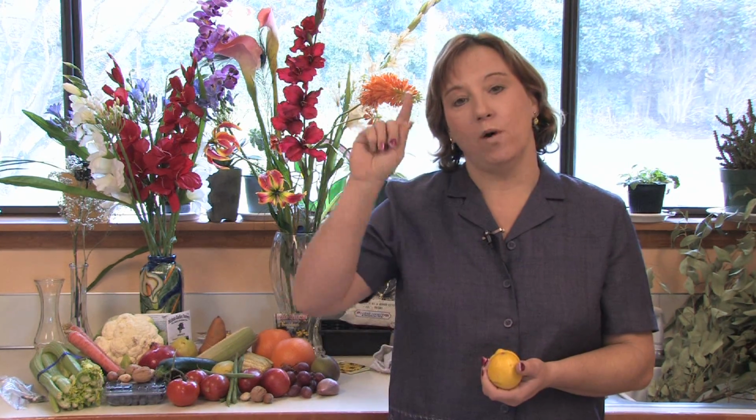And the interesting part about the Meyer tree is that it was started from one plant that came from China, and then it was grafted. So it's one of the lemons that you really cannot start from seed. You need to have a graft to get it to grow. And there's other types of hybrid lemons that won't grow from seed either. They need to be actually grown from a graft, from a living plant.